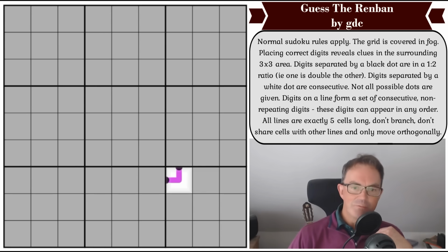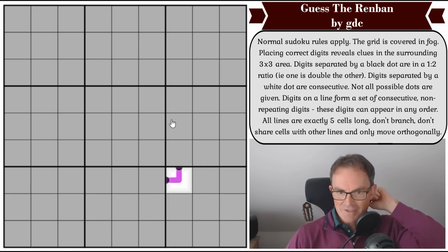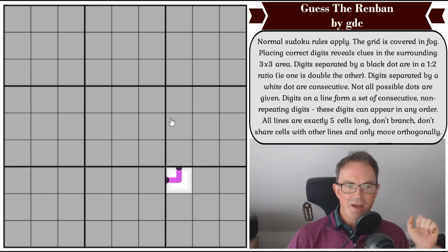It's got a really, really brilliant rule set where basically there are hidden 5-cell renbans in the grid. And there's some Kropki dots as well, but that's basically the extent of the rules. I don't know how hard it is, but you can see we get one cell revealed to us.